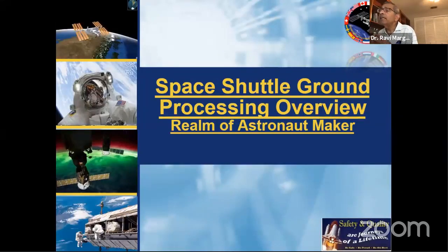So basically, let's quickly go through a space ground processing overview. The reason I'm bringing this is not because I want to show you all the beauty of Kennedy Space Center, but to talk about some of the most difficult parts of launching rockets and how we launched rockets with all the problems we had. When a rocket has 3 million parts, how do you launch something like that without anything going wrong? You can't even drive a car which has 30,000 parts or something like that. So that is what we talk about here.